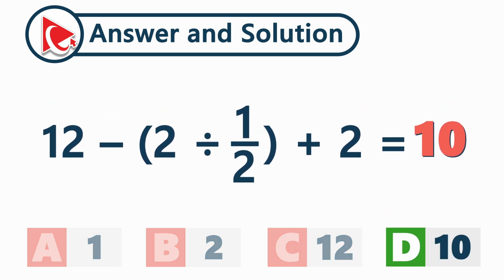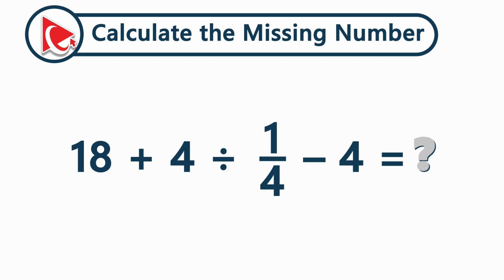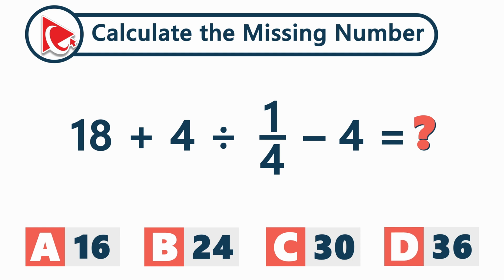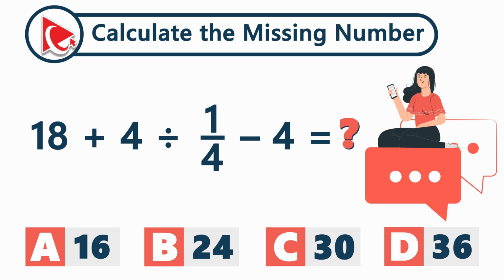But wait, there is more. Are you ready to practice your skills? Try this question to see how you would do. You're presented with a cool math expression, which will dramatically boost your mental math and cognitive skills once you solve it. 18 plus 4 divided by 1/4 minus 4 equals something that you need to calculate and select your answer out of 4 possible choices. Choice A, 16, choice B, 24, choice C, 30, and choice D, 36. Once you're confident in your answer, post it in comments and I'll share my feedback. Good luck with this fun challenge.